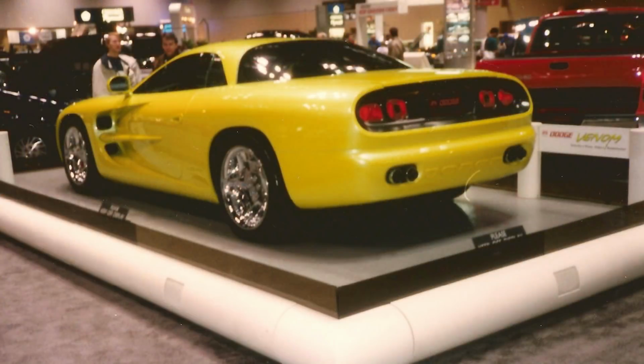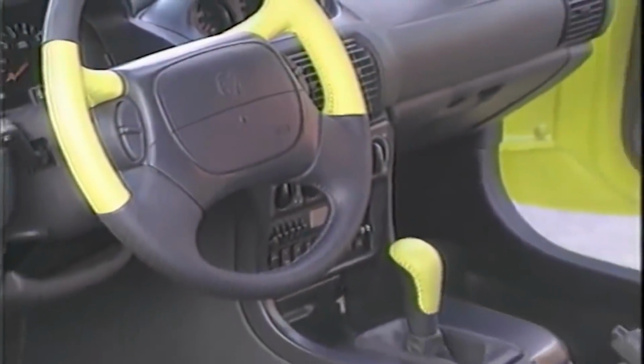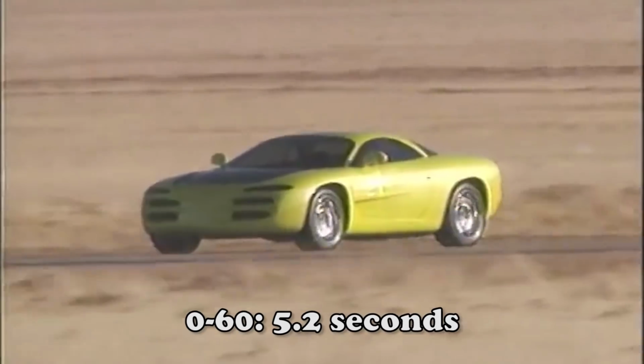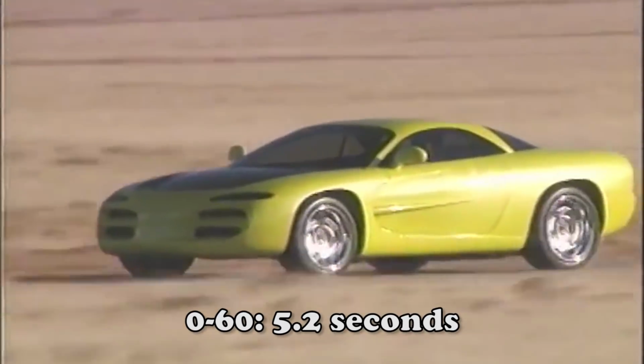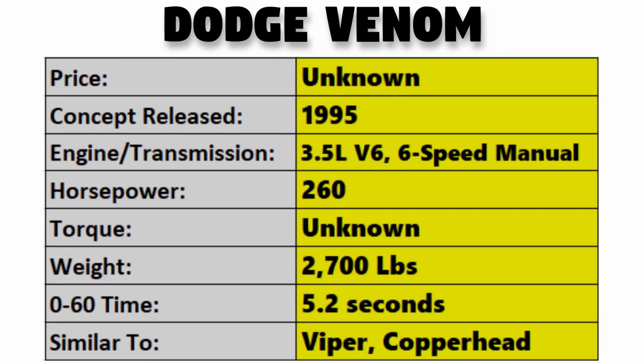As I said, it was rear-wheel drive, came with a 6-speed manual transmission, and weighed just 2,700 pounds. Suspension was independent in all four corners, with double wishbones. And all of this made the Venom go 0 to 60 in 5.2 seconds, which pretty much rivals the current 5.7-liter V8 Dodge Chargers. Overall, I really love everything about the Venom.